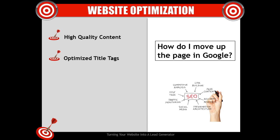The second thing is optimized title tags, and you may be thinking to yourself, okay, what do you mean by these title tags? Well, this is what comes up on your browser. Say you're on a website called Sunset Retirement Communities. Up in the top bar, it gives you the title of that page. So it might be Sunset Retirement Communities, home, but all that is actually written into the code. You can go into the code and actually change that.